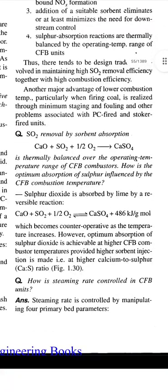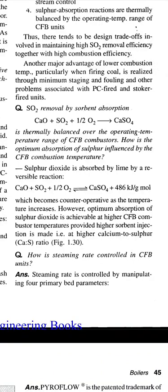The next question: SO2 removal by sorbent absorption. CaO plus SO2 plus 1/2 O2 gives CaSO4, which is thermally balanced over the operating temperature range of CFB combustors. How is the optimum absorption of sulfur influenced by the CFB combustion temperature? Sulfur dioxide is absorbed by lime in a reversible reaction: CaO plus SO2 plus 1/2 O2 gives CaSO4 plus 486 kJ per gram mole, which becomes counterproductive as the temperature increases. However, optimum absorption of sulfur dioxide is achievable at high CFB combustor temperatures provided higher sorbent injection is made, meaning at a higher calcium to sulfur ratio.